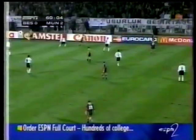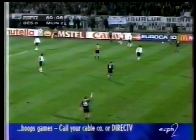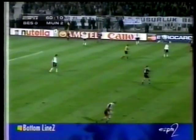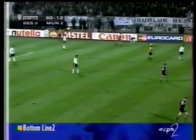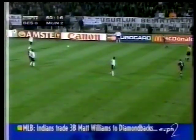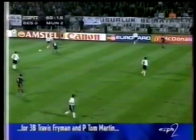Throw then. Flag up, so it's going to be a throw now. Besiktas.